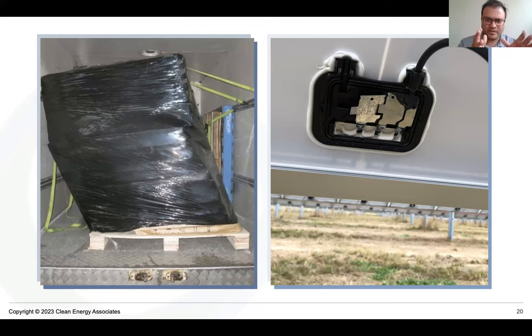Let me step back a little bit. What you see over here, the black colored box on the right picture, is called a junction box. When you flip the module, you can see a junction box attached to the back sheet, and we have positive and negative cables coming out from the junction box. So what my team actually saw was the positive side of the lead could be pulled out just by a simple force of hand. Now think about this.